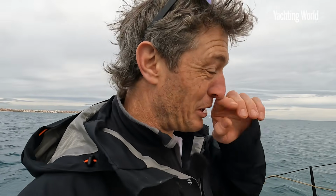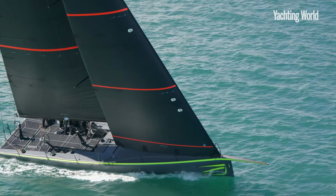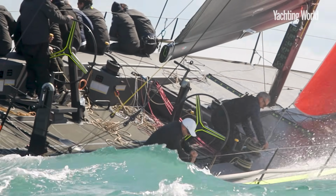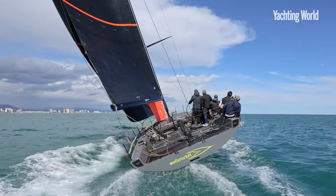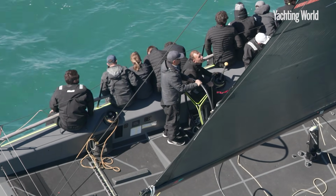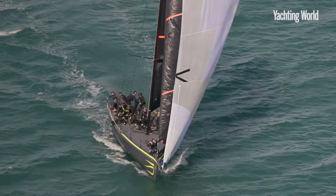So if you don't know about the Wally Rocket 51, it was announced in 2023. We're now in spring 2025. This boat has only been sailing 5 times so far. So this is day 6 sailing from Valencia in Spain. It was built in Ravenna in Ferretti Group's high-tech carbon fiber facility for Wally, and it is an extreme racing machine.